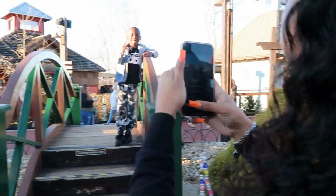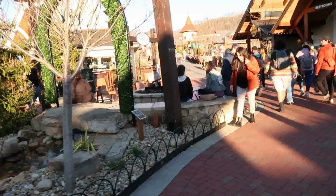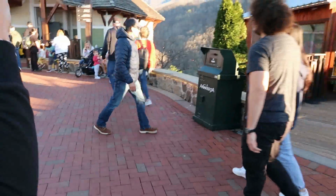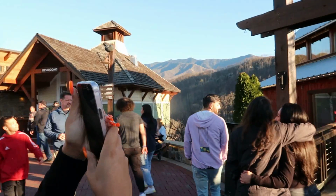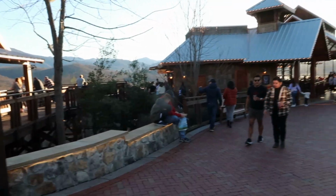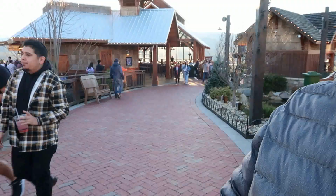Say cheese. Cute. Ooh, pie in the sky. Ice cream. Pie. Oh, pie. Pie in the sky. Ice cream. Wow. It feels like a backdrop, like it's not even real. I love how the trees look out. Yeah. There was another eating place. Yeah, Smokehouse, yeah.